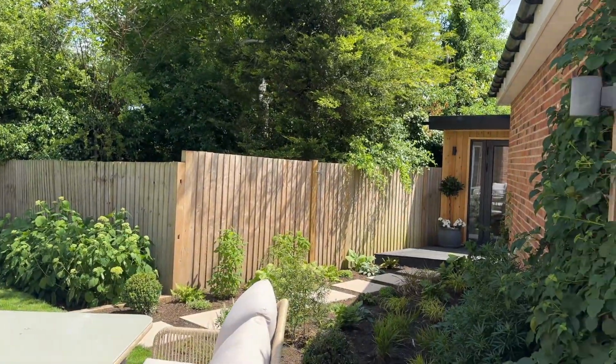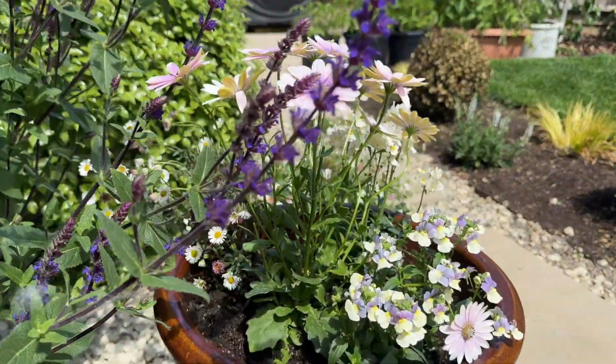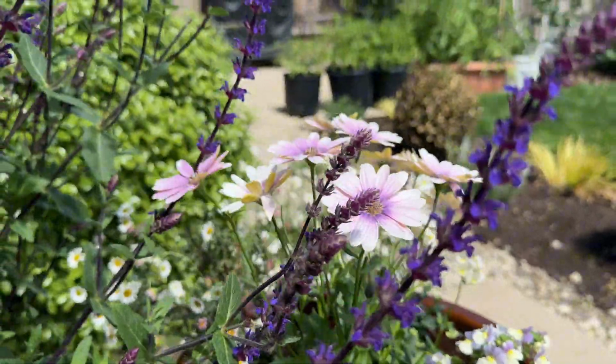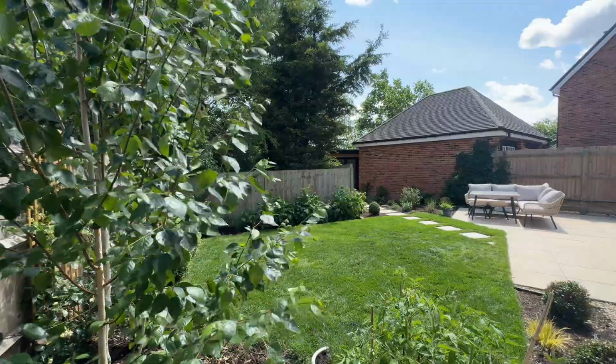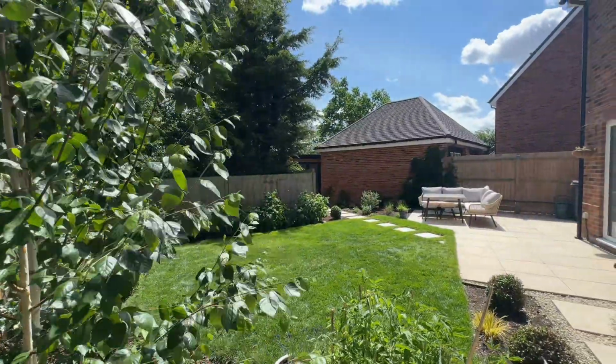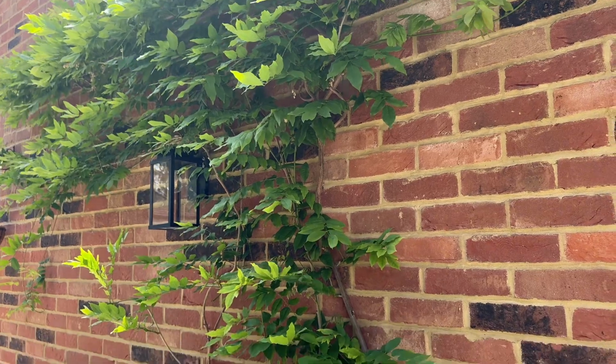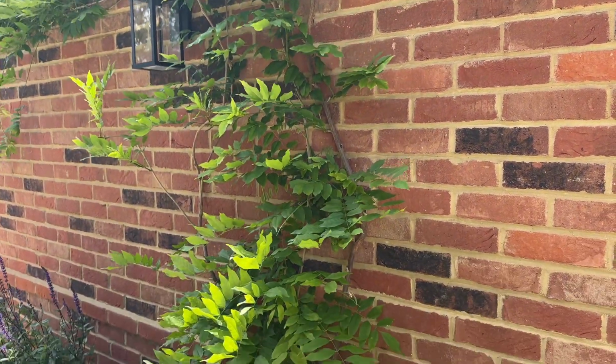Let's face it, new build gardens can be really tricky, and although you get a lovely blank canvas to start with, it can be quite hard to navigate some of the awkward shapes and small spaces that you're left with. So carry on watching to find out how much we ended up spending and how we got to this stage with our beautiful garden.